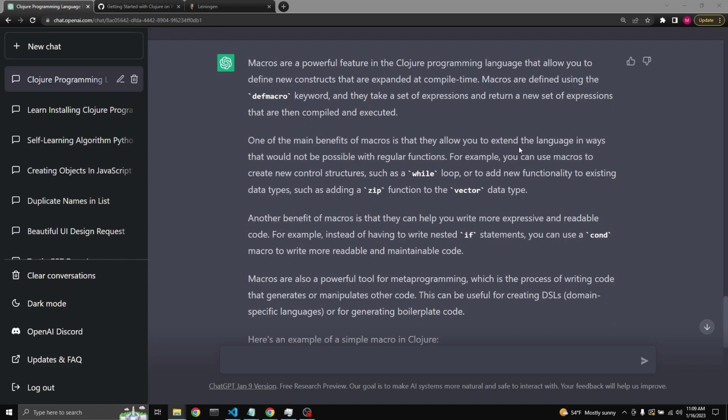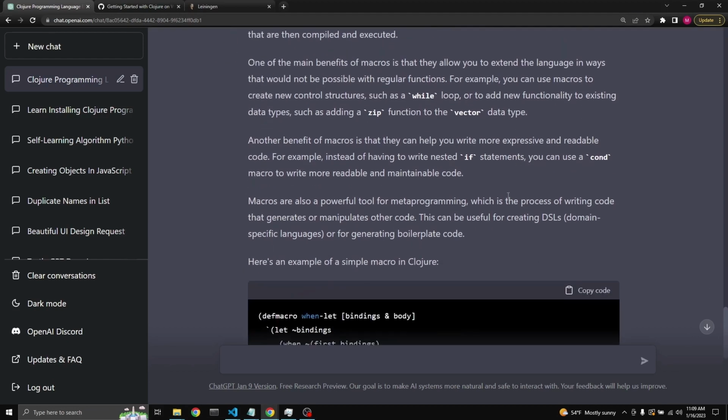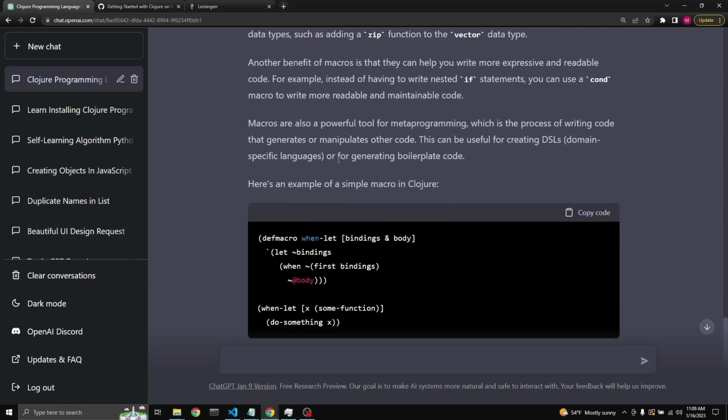So it says that it's more readable, and it expands on the regular functions. You are able to do things with macros that you cannot do with regular functions. For example, you can use macros to create new control structures, such as a while loop, or to add new functionality to existing data types, such as adding a zip function to the vector data type. Another benefit of macros is that they can help you write more expressive, readable code. Instead of having to write nested if statements, you can use a conditional macro to write more readable, maintainable code. Macros are also a powerful tool for metaprogramming, which is the process of writing code that generates and manipulates other code.